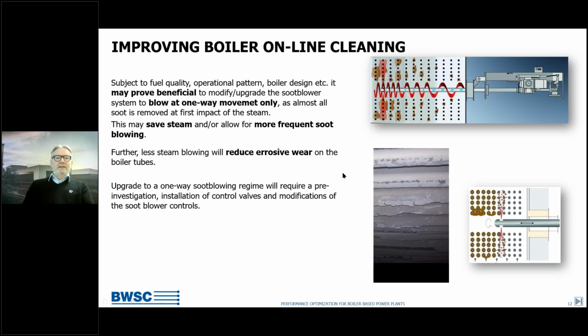In addition, the reduced soot blowing will also reduce the erosive wear on the boiler tubes. Upgrades to a one-way soot blowing regime will require a pre-investigation, installation of a control valve, and modifications in the soot blower controls.